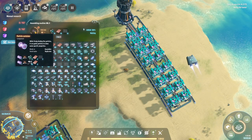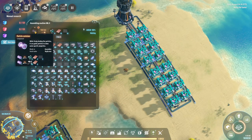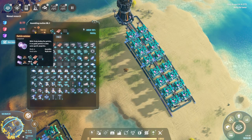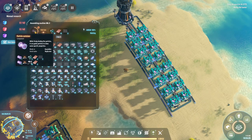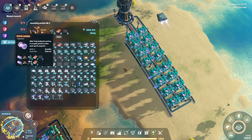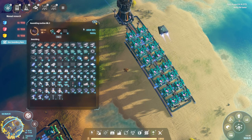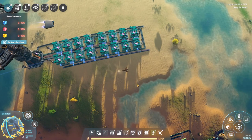15 a minute these can make. The limiting factor is all of them, so it takes 4 seconds and takes 2 of each. So that means 1 of each every 2 seconds. That means half of each every second, which means we can actually set up 60 of these. Quantum chips unlocked. So 60 machines, and right now we have 8.